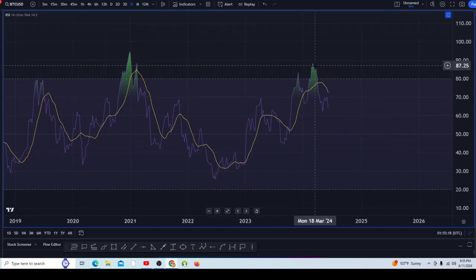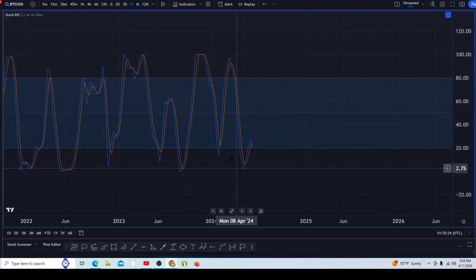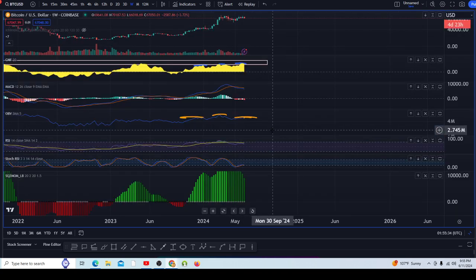So here was our overextension. And now we're pulling back there. But again, no major red flags. Stochastic, right? Still climbing here. We did have a bear cross here, but nothing really scary about this. We're still climbing out of the zero line here.